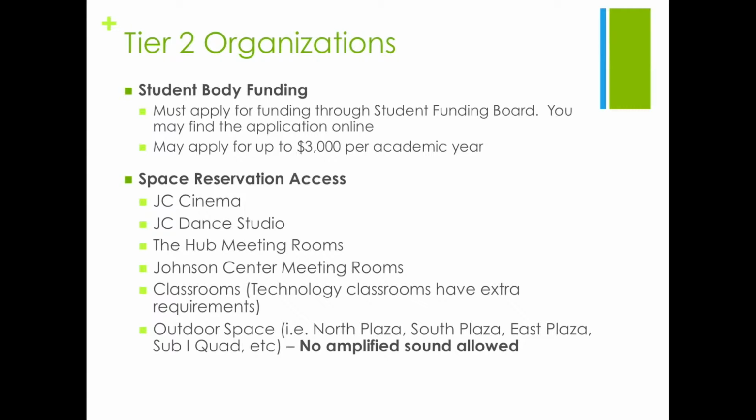Tier 2 and Tier 3 organizations have access to the following rooms: the JC Cinema, the JC Dance Studio, the Hub and JC Meeting Rooms, classrooms, and outdoor space. Tier 2 organizations, please keep in mind that although you have access to outdoor space, you do not have access to amplified sound outside. Tier 3 organizations have access to all of these locations and more.